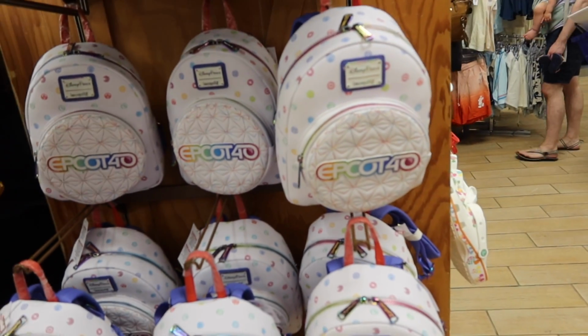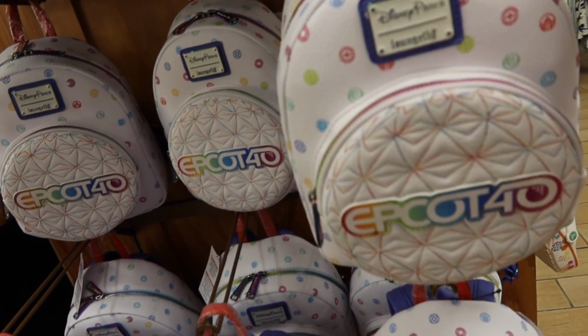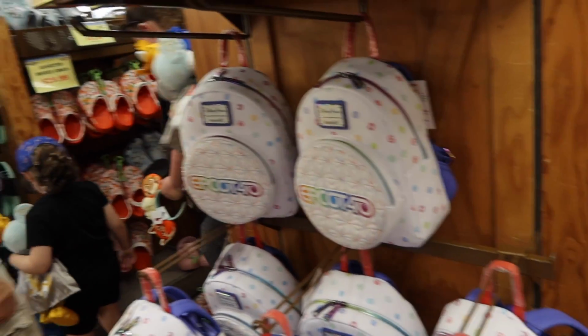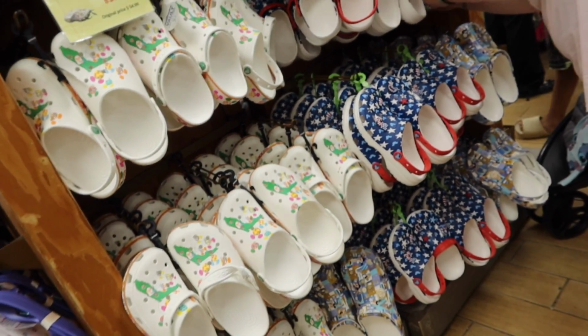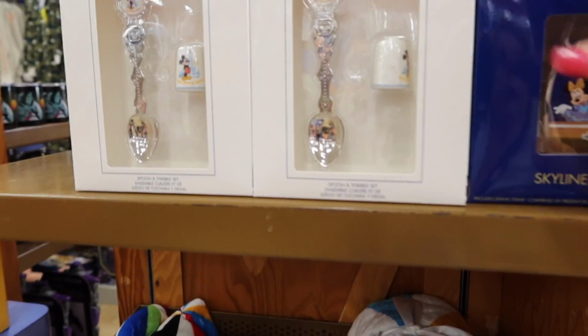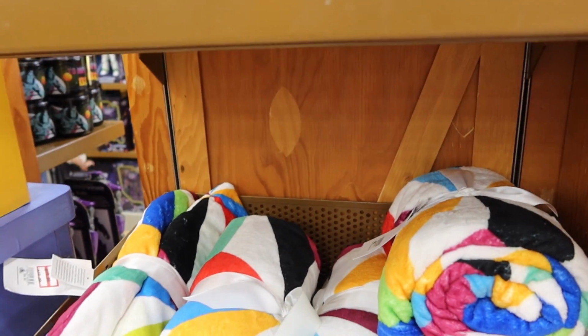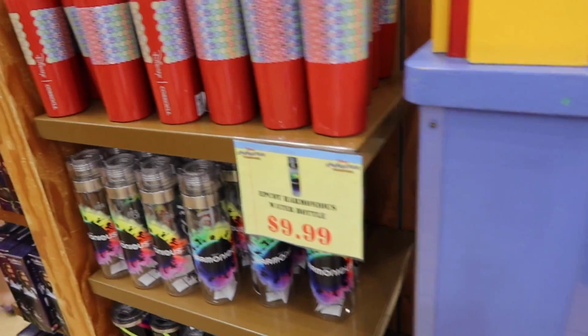My backpack's here. I think I really want this. Boo might get a little upset, but I think I'm going to get me this. The Orange Bird Crocs are here for $29.99. Oh my goodness. Epcot blanket is $20. There's a spoon. Alright, throwing things around now. We'll leave that alone. More Epcot stuff.